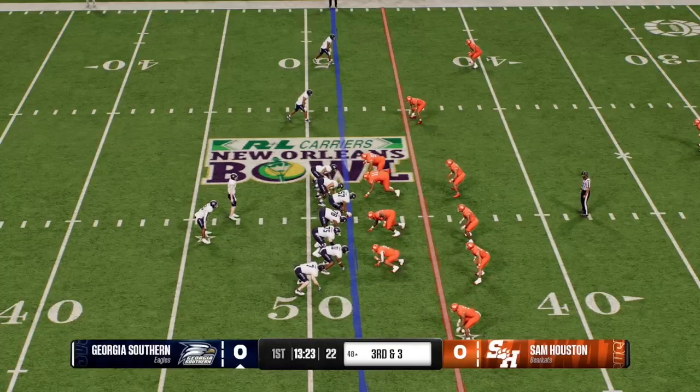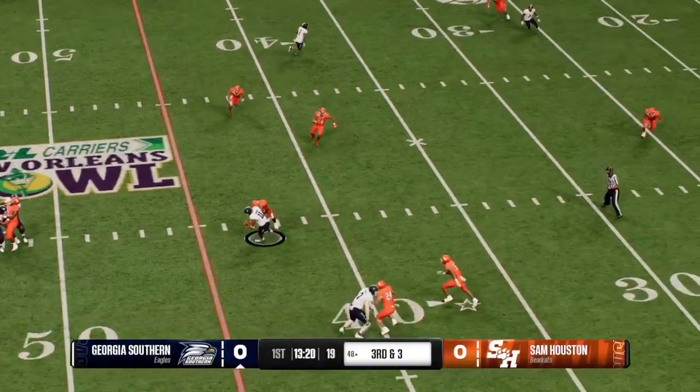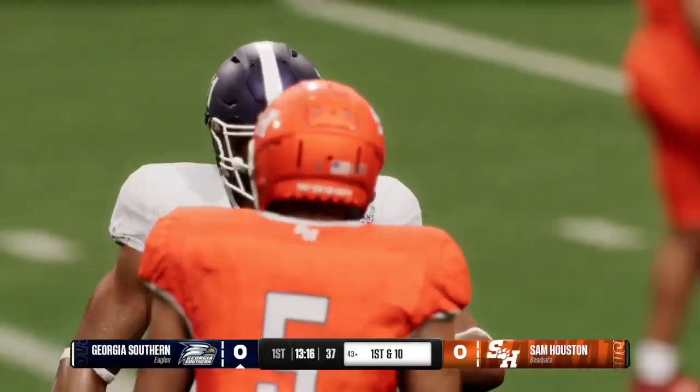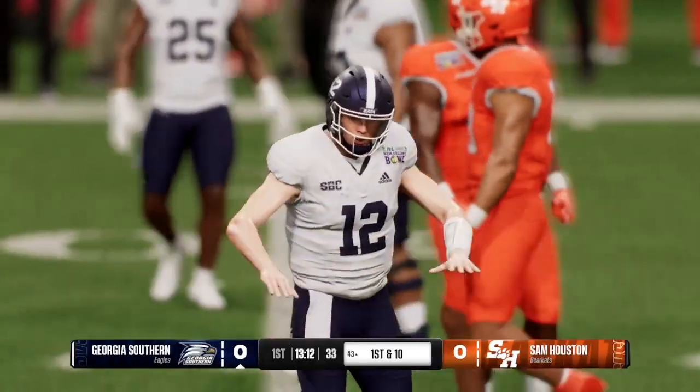They'll snap it from the 48 on 3rd and short. They'll try to get the first through the air. Caught near the sticks. It's Johnson. Good job running that route to get past the sticks because he got nothing after the catch.